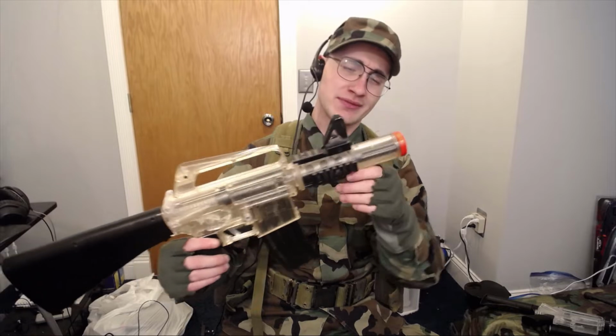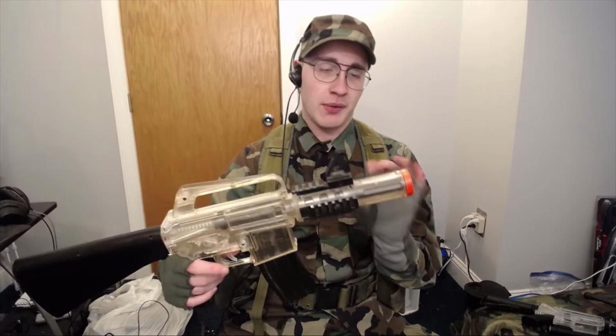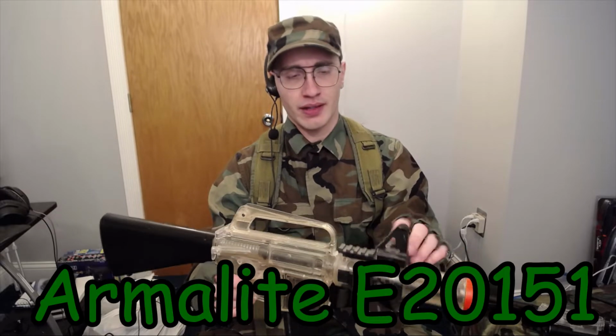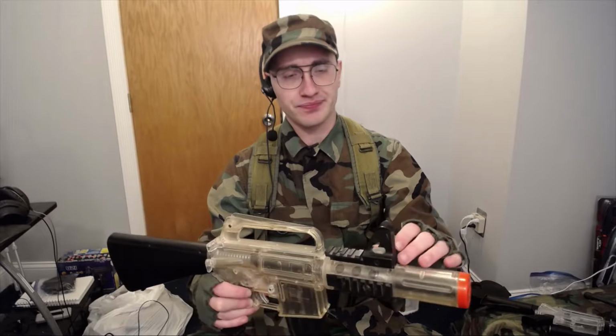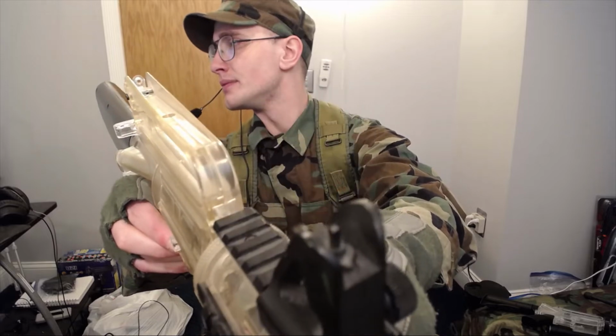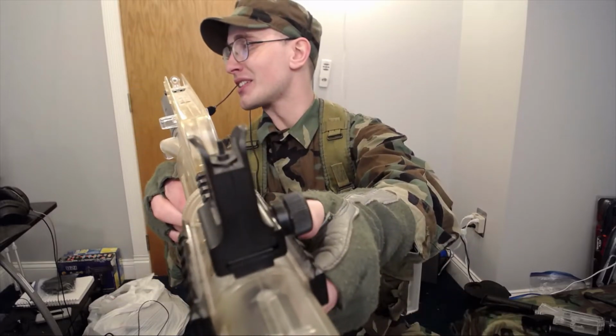It's got some kind of built-in compensator, maybe a suppressor. I'm not sure what it is because I don't know what the real gun is. But anyway, it's built into the handguard. It has this crappy fixed, non-adjustable front sight based on the Armalite A15 A4, and it's all plastic. It's really bad. There's no adjustment to be made to it. So, good luck using that.